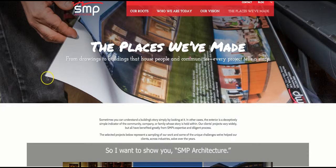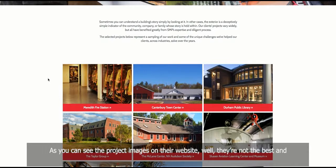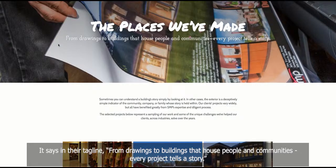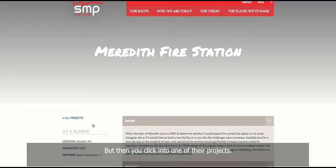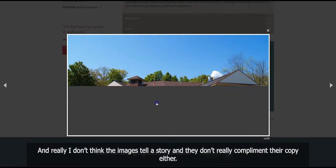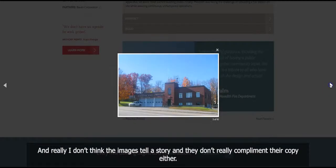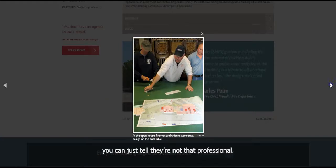So I want to show you S&P Architecture. As you can see, the project images on their website, well, they're not the best and they're definitely not the worst, but I really do believe they could be better. And their copy is actually quite strong. It says in their tagline, "From drawings to buildings that house people and communities, every project tells a story." But then you click into one of their projects, and really, I don't think the images tell the story. And they don't really complement the copy either. There's nothing that wrong with the lighting. You can just tell they're not that professional.